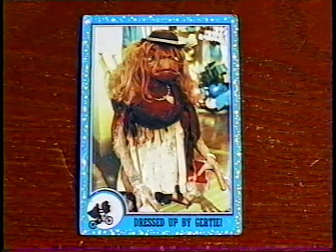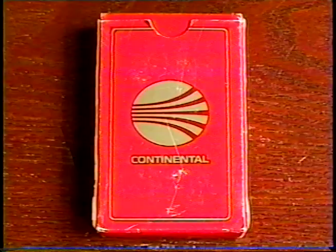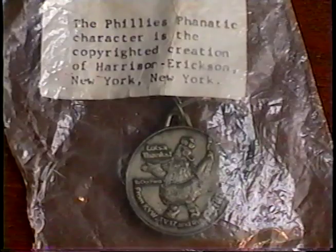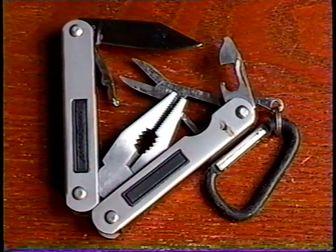Oh no. Also, I got these vintage Continental Airlines playing cards. This is their old logo that was created by Saul Bass. And I got a ball and card autographed by Philadelphia Phillies pitcher Mitch Williams. This is a really cool Phillies keychain featuring their mascot, the Fanatic. And I got this keychain that's full of all sorts of sharp things.